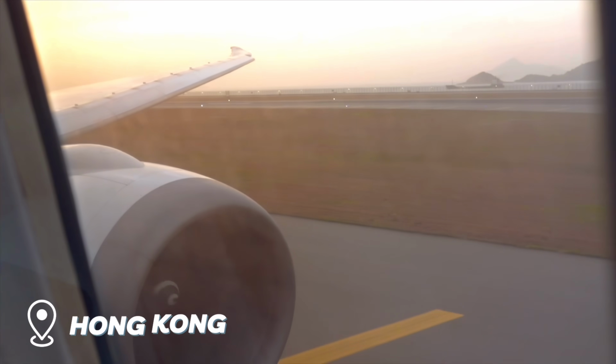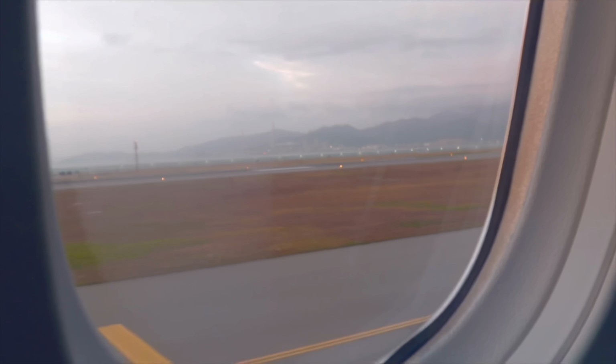Ladies and gentlemen, we have just landed at Hong Kong International Airport. Please remain seated with your seatbelt fastened until the fasten seatbelt sign has been turned off.